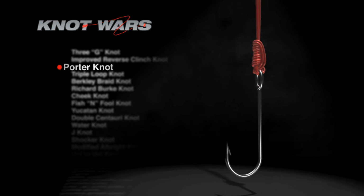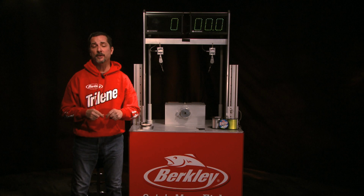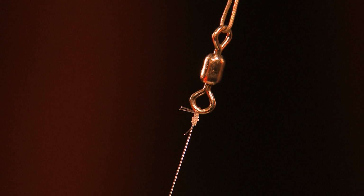Moisten and draw tight. So there's your challenger, the Porter Knot. Now remember, when you trim that up, you're gonna have 3 tag lines. It's a strong knot, but is it strong enough?